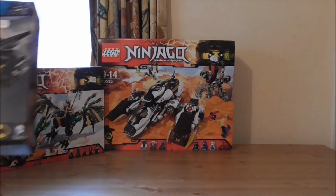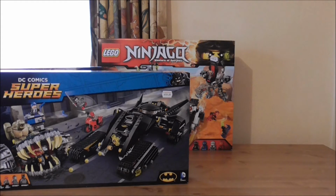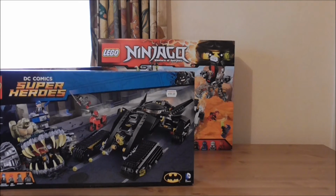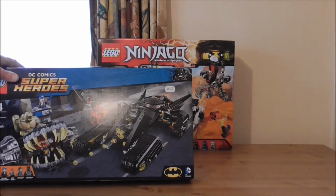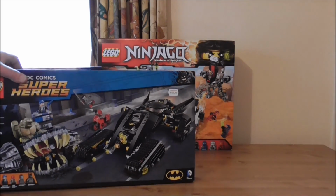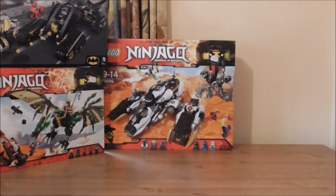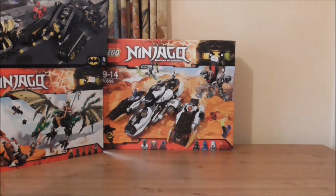And I got the Batman Killer Croc Sewer Smash. Very cool tank. It's probably the only reason I bought it. I always liked the first tank they did from 06 or something, 07.